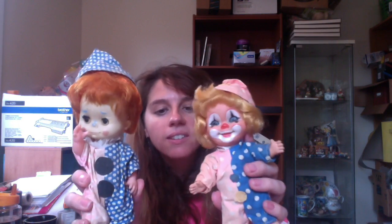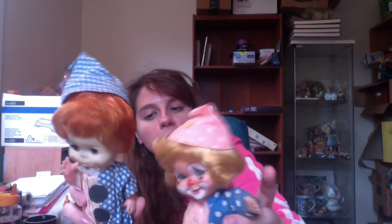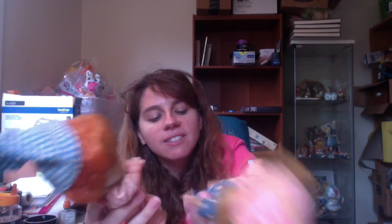And then finally, there's these sunglasses here, which have kind of a funky shape to them. And I do think that is all of them. I picked up these. They're borderline cute or creepy, depending on how you want to look at it. These vintage clown dolls.